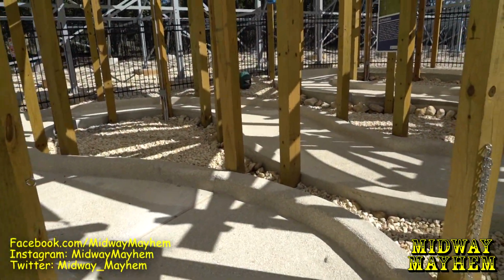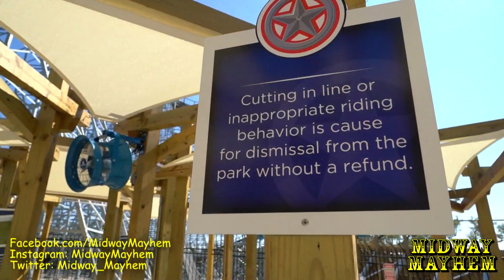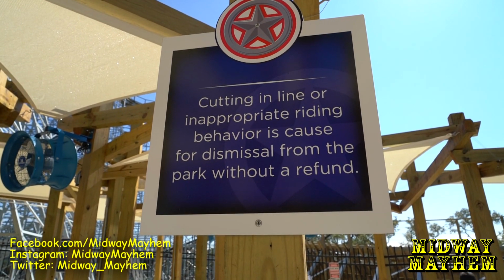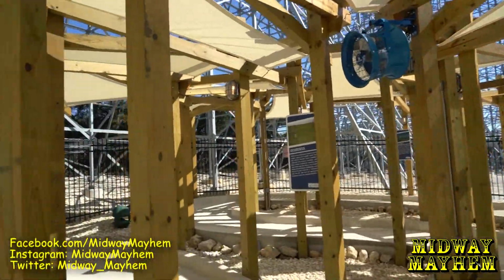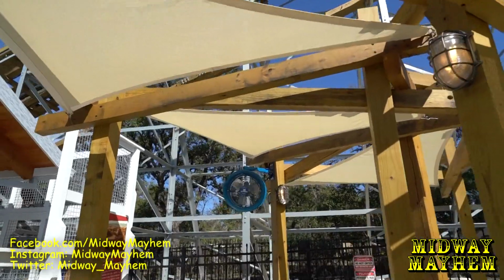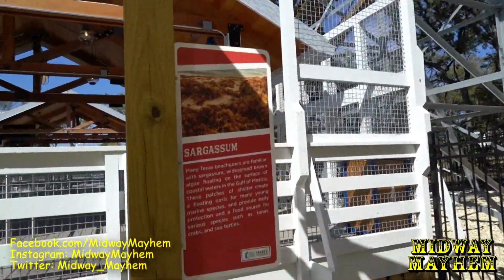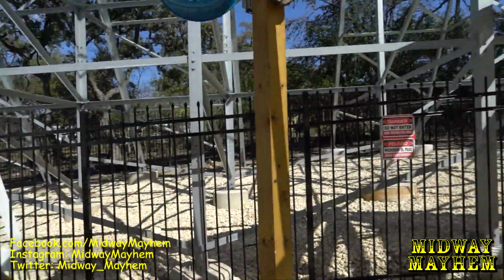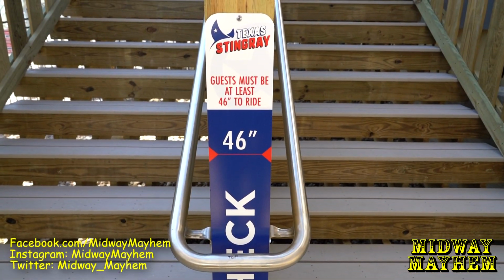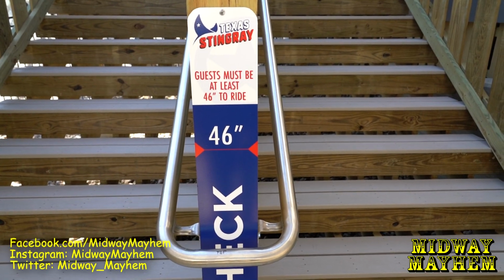So now we're moving into kind of the third queue area. And as you can see, cutting in line or inappropriate ride behavior is gonna get you kicked out of the park without a refund. So don't do that. And it's kind of nice because with the white draping, it really has an open feeling while being shaded at the same time. And from what I heard, the Texas heat is nothing to mess around with. And once again, the facts about the sea life and Gulf Coast. And as you can see, once again, the height stick is at 46 inches.